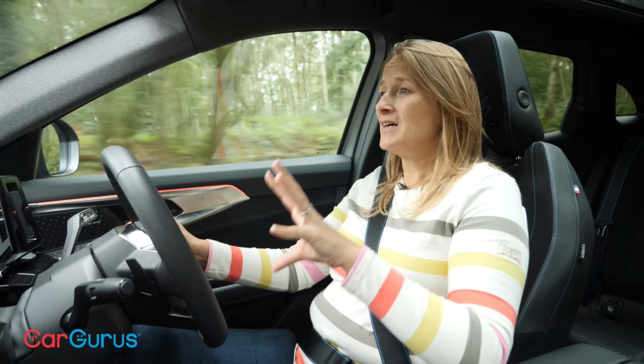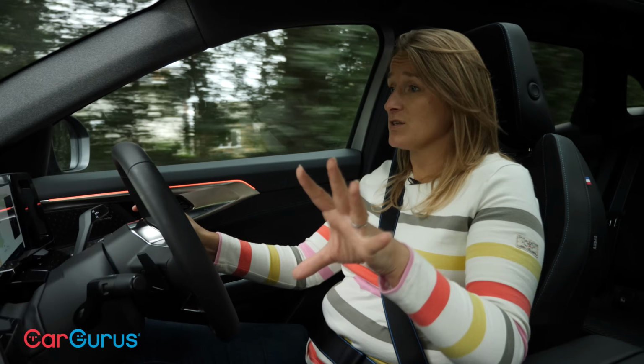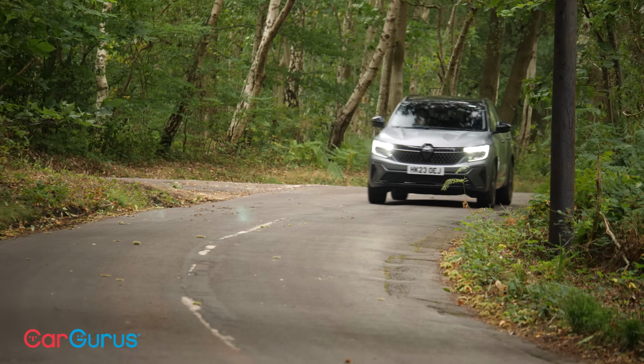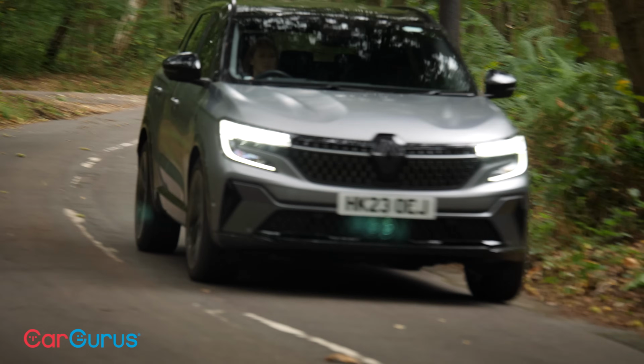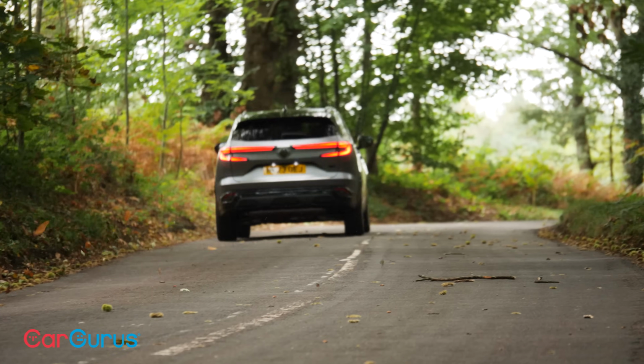So all in all, the Renault is actually quite entertaining in its own way. And like I said, it's really great that the 4-wheel steer really helps in car parks and stuff. So great in that respect. But there are others out there that are just a bit more intuitive and predictable, and to be honest, just a bit better to drive.